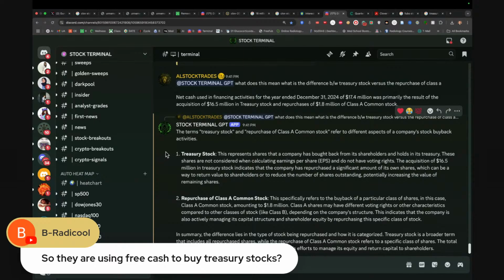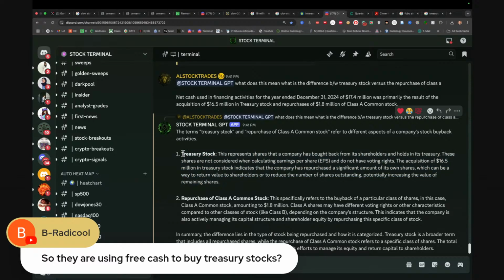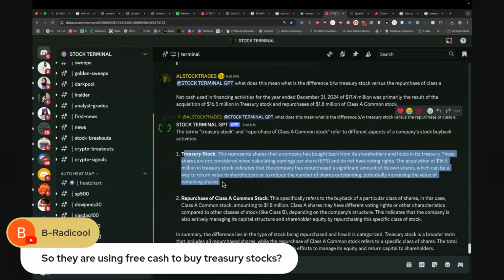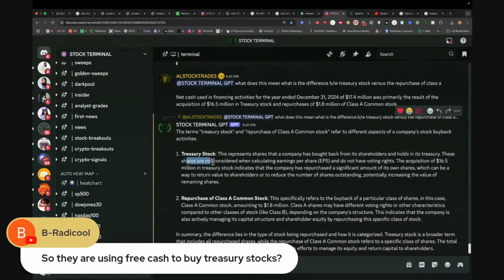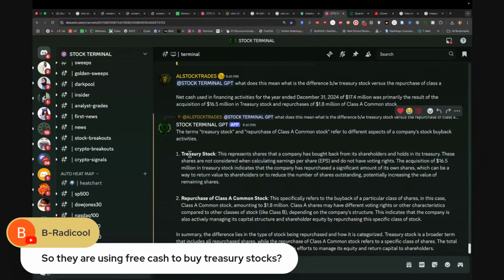So in terms of treasury stock, this does not have voting rights and it does not impact earnings per share, which is why a lot of retail investors couldn't really see this in the earnings report, because they never really talk about this.